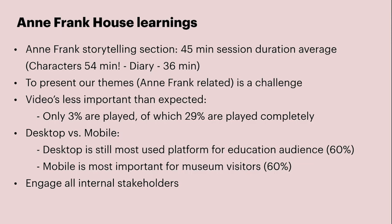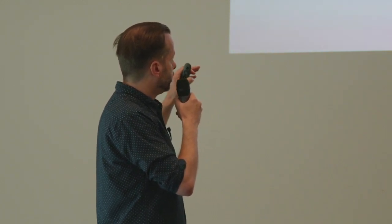Desktop versus mobile: everybody is saying make everything mobile first. But we can see that the storytelling environment is mostly shown on desktop and used within classrooms, and this gives the best experience. But when people are going to visit the museum, they of course use the mobile phone, for example for buying tickets.